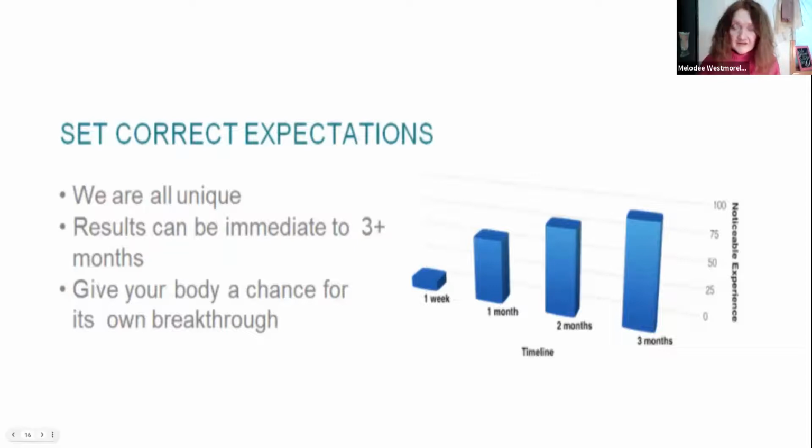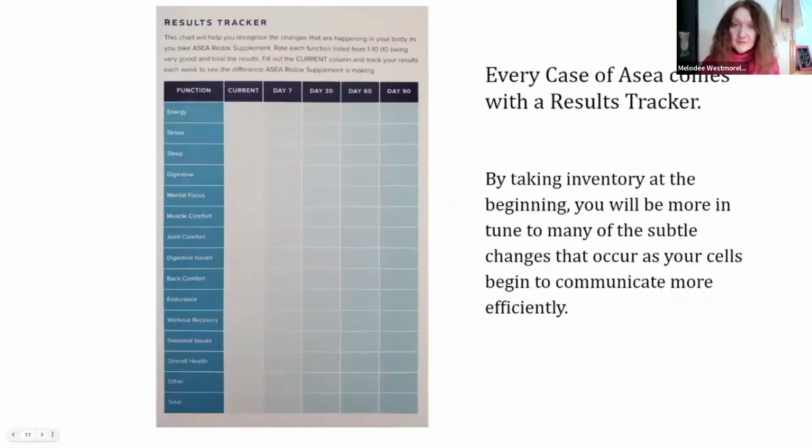With every case of Asea comes a tracker form. It is very important to fill this out. You can customize it to fit your needs. When you take redox molecules, you don't get to tell them where to go. Your body has an inherent wisdom and will utilize them where it sees fit. By taking inventory first, you will be in tune with the subtle changes that occur as your cells begin to communicate more efficiently.